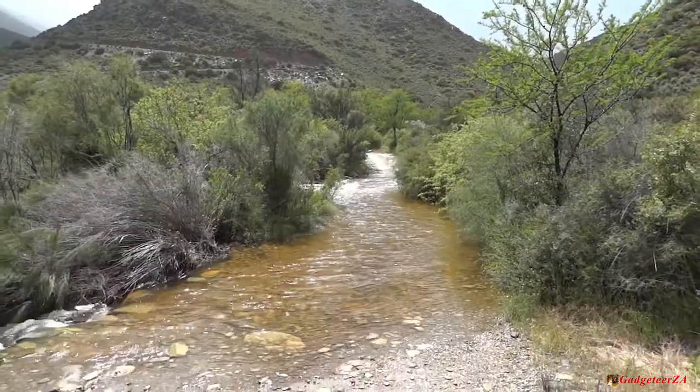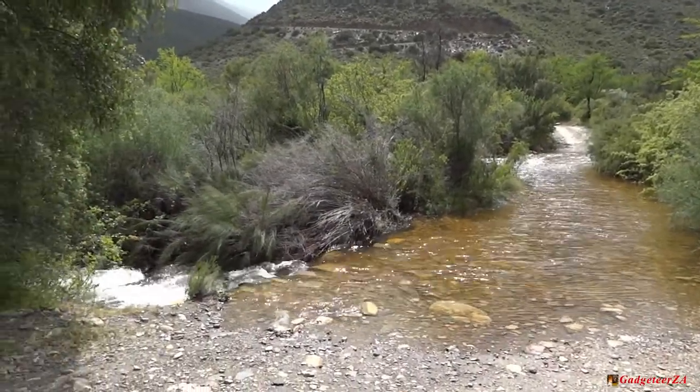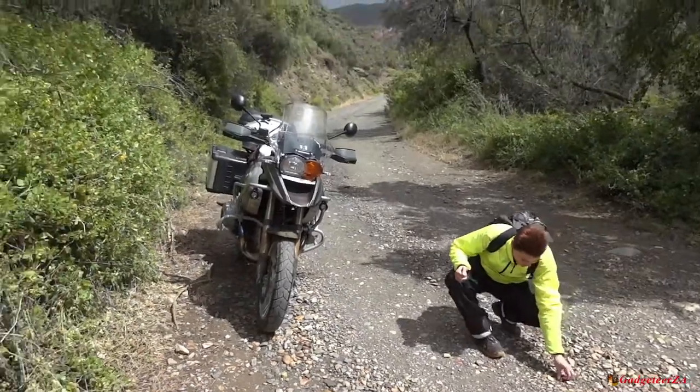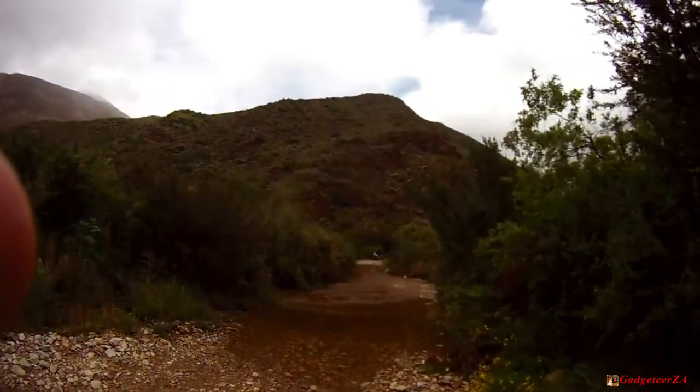This is what I need to try to cross now, and then up the other side there. You need to see some rocks. So here I go, coming from the far end.